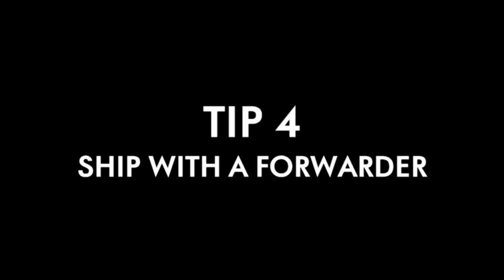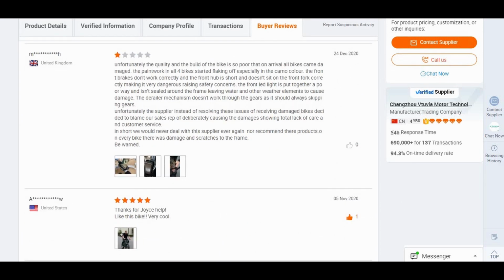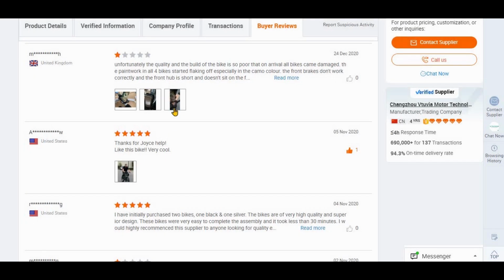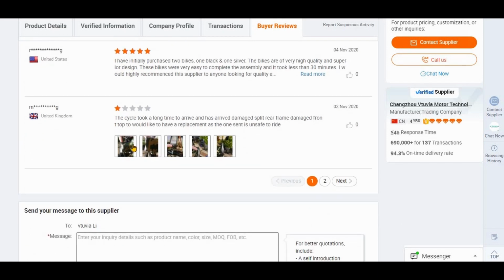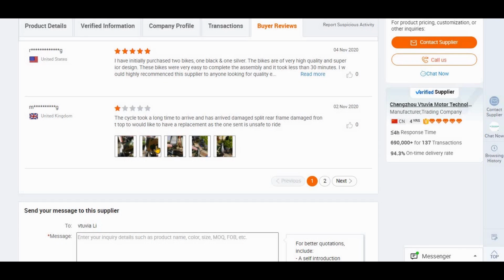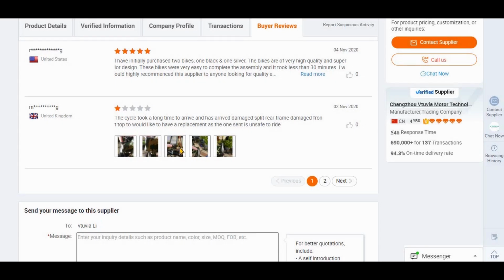Tip number 4. Ship your bike to a forwarder. You may have read horror stories and one-star reviews when the buyer got their e-bikes and it's already damaged. In this example, 2 deliveries of SN100 to UK have cracked front lights and frame. Surely, no factory will ever release a damaged bike. These got damaged during the delivery.